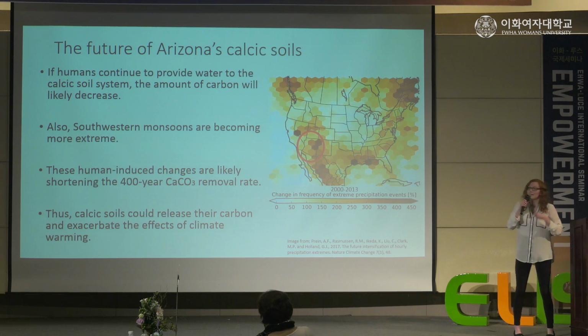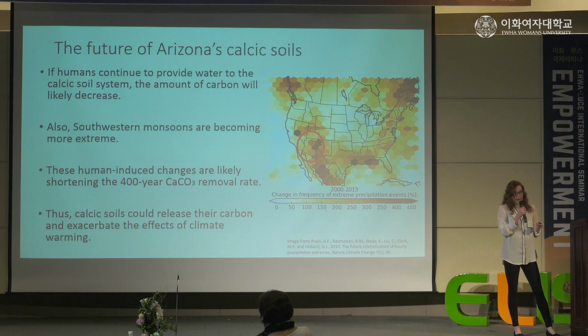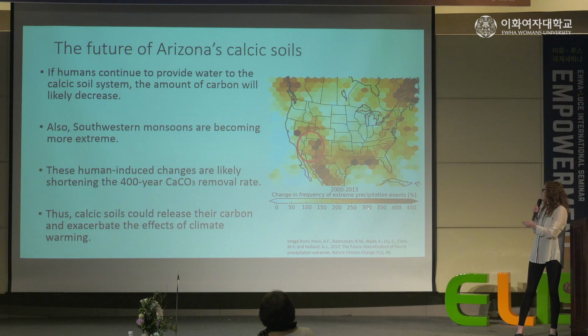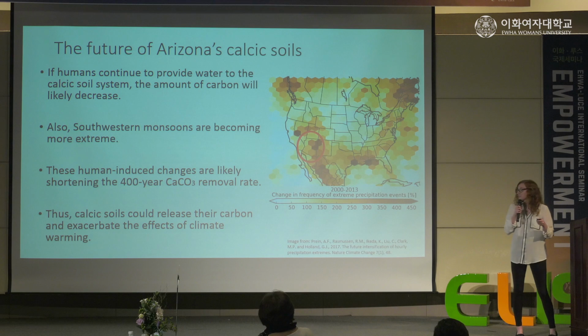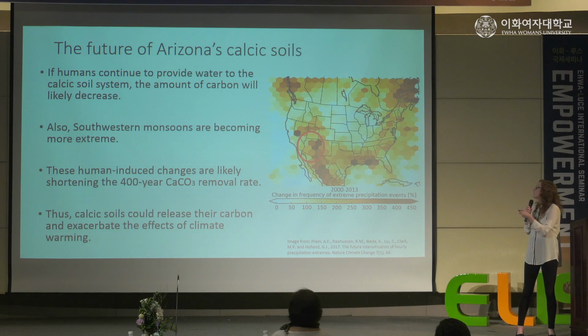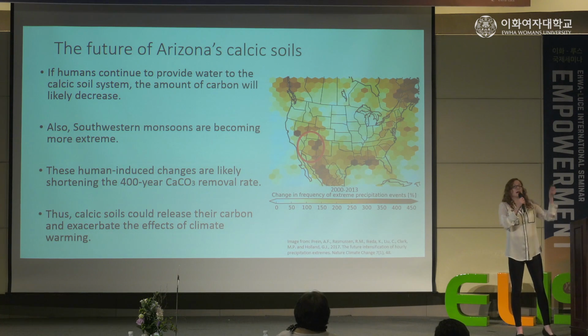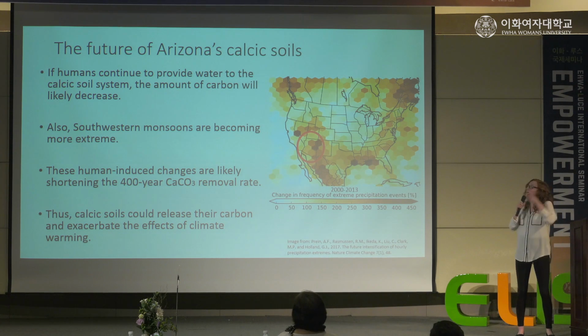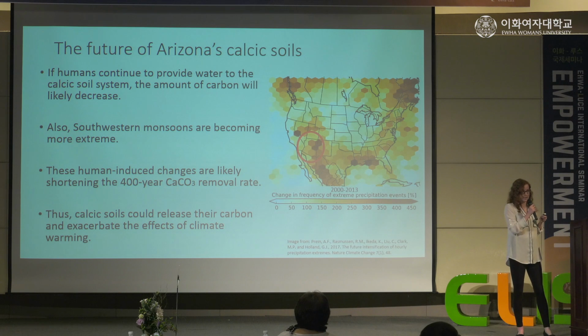Then, when you start adding onto this the negative effect of climate change from humans, this will cause southwestern monsoons to become even more extreme, as you can see with this plot, with a 300% increase in extreme precipitation events in Tucson and in Arizona in the coming years. So you're really going to shorten this 400-year calcium carbonate removal rate of these soils. Thus, these soils could release their carbon as CO2 into the atmosphere in a much less time span than 400 years. And this could cause a larger climate warming effect in the near future.